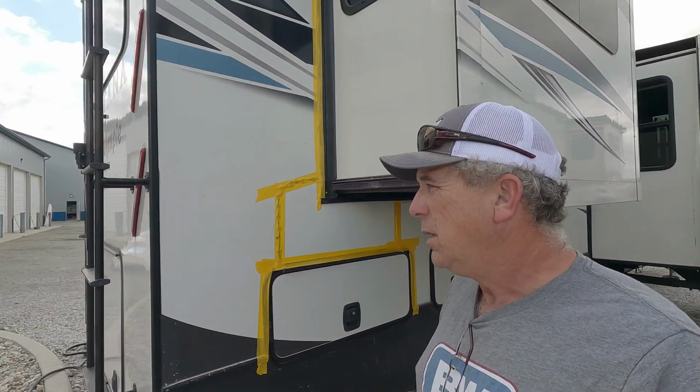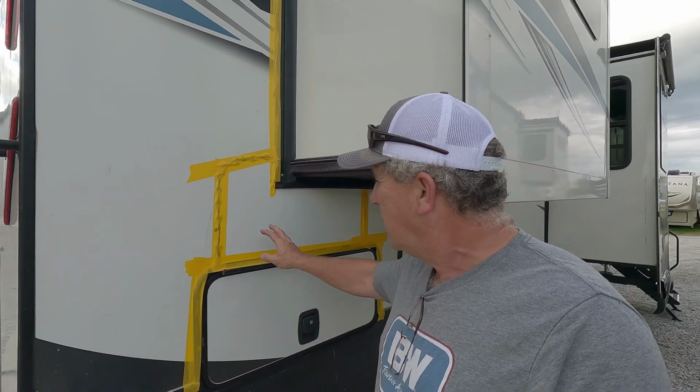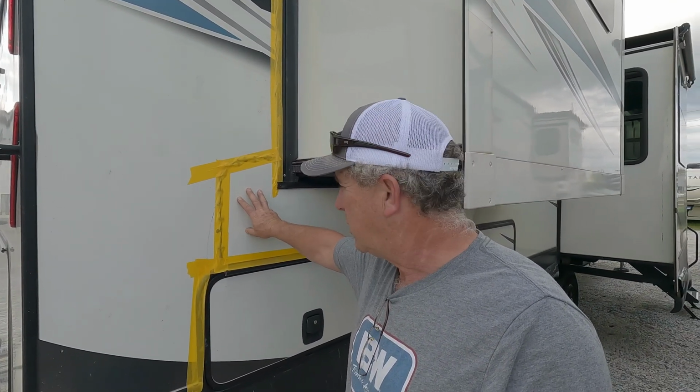Well, it is the end of day 2. We got here Monday afternoon. They didn't do anything on Tuesday because of the rain. So I guess today was really the big day that they actually started work on us. And you can see this is the passenger side.